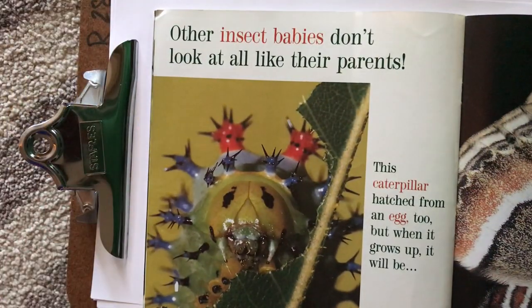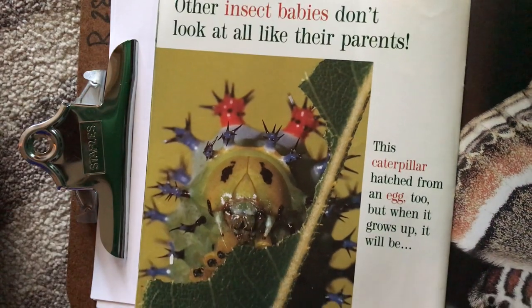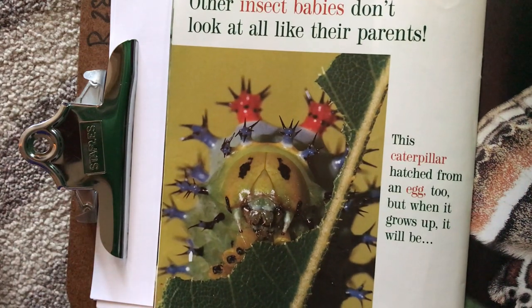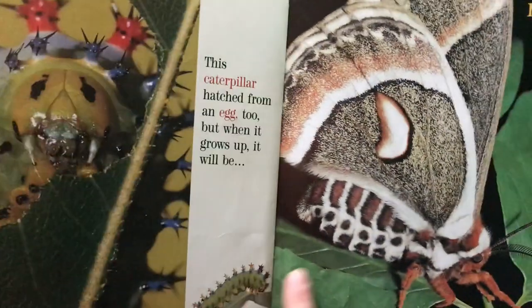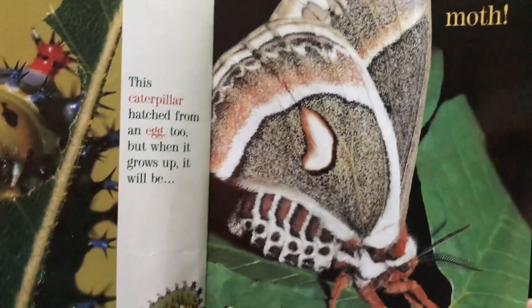Other insect babies don't look like their parents at all. That's a caterpillar. This caterpillar hatched from an egg too, but when it grows up, here it is again from a different view, it's going to be a big brown moth. Wow.